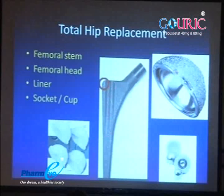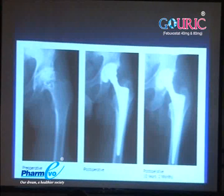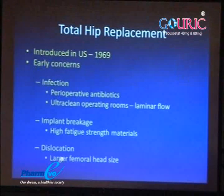You have a femoral stem, a socket which goes in the acetabulum, the liner goes into this socket, and the head articulates into that ball. So this is how a post-op hip replacement looks. Avascular necrosis of the femoral head, we just saw how it looks on the MRI. Immediate post-op hip replacement, and you can see after 10 years it looks beautiful, as if it was just done yesterday. No disuse osteopenia over here.